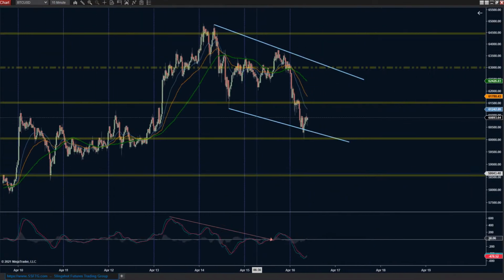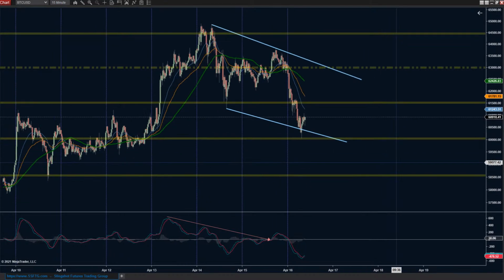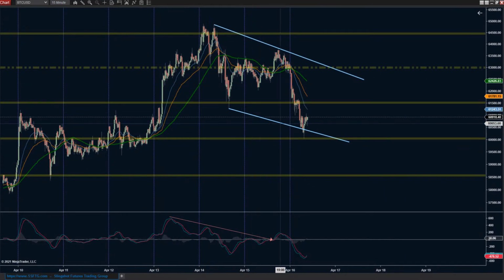The one saving grace, I think, for the bulls is that they did make a new high. Anyway, over on Bitcoin, we've got a continuation back to the downside, back to the bottom of the channel. We're finding a bit of support down here, which really isn't much of a surprise. And if you look at this from a measured move perspective, that looks almost perfect.